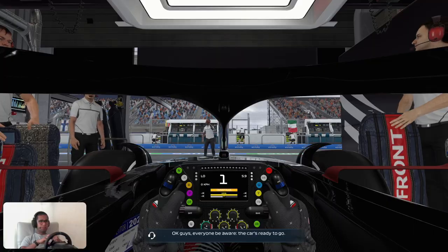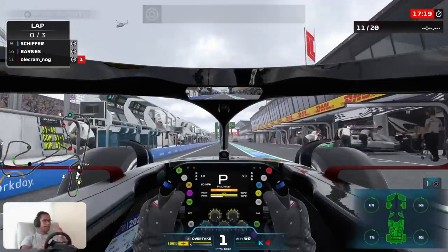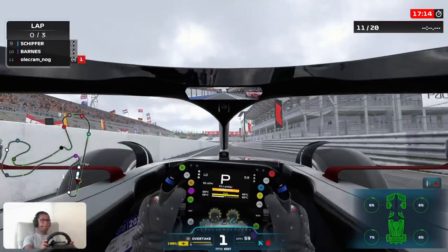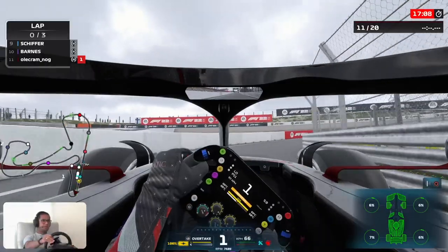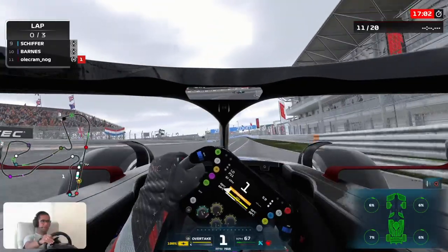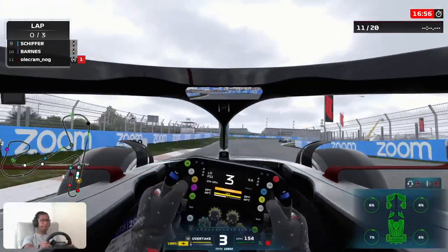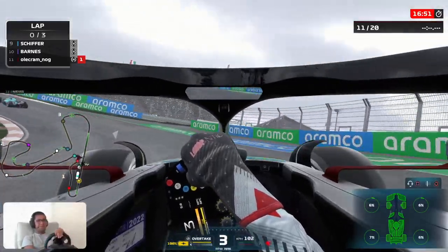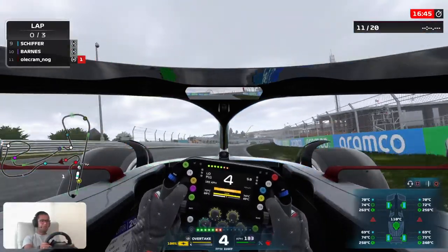Okay guys, everyone be aware, the car's ready to go. Okay, so 6, 6, 6, and 7. Well, we might need to remove tire pressure 1 degree from the other tires, 1 bar. I don't know how confident I can be on those hard tires. They're still cold.